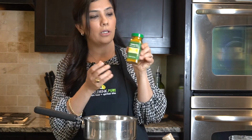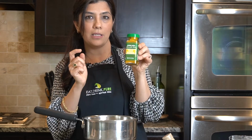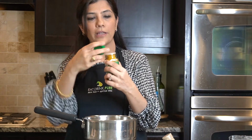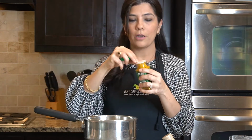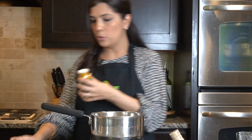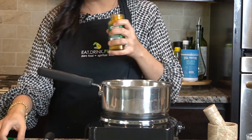Now, I wanted to talk a little bit about turmeric. This is the brand that I've been getting lately, and in fact, I just found this at Trader Joe's. For those of you living in North America, I want to encourage you to buy organic when it comes to spices like turmeric.